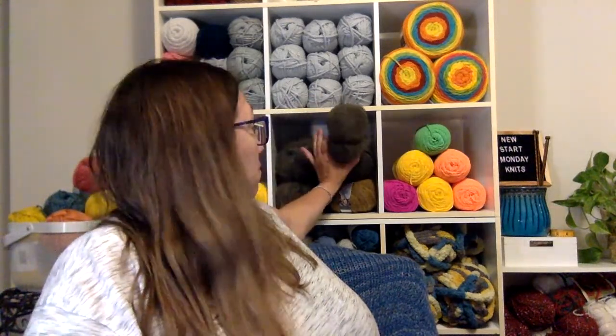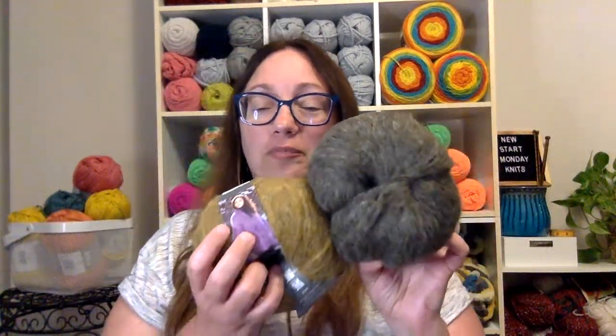Okay. So these ones here are a dark brown, like a mocha chocolate brown, maybe. Yeah, it's definitely a chocolate brown. It looks kind of grayish on the screen. So what did I say? There were 5 balls of these. These don't have a ball band on them, but they are the same thing.